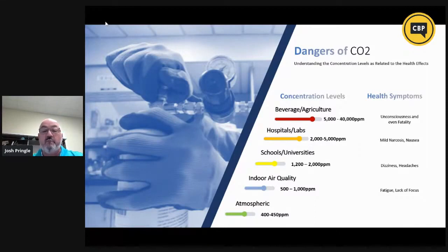Hospitals and labs, somewhere between 2,000 and 5,000, lots of people in there, but they're also using a lot of gas in those spaces as well. They're using somewhere between 50,000 and 100,000 ppm of CO2 to regulate the pH balance in their incubators. So there's a lot of different uses for the gas. Lastly, beverage grade or agriculture, we're typically trying to measure between 5,000 and 40,000 ppm, and this is for safety.